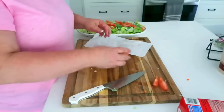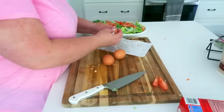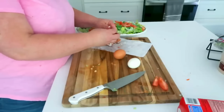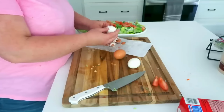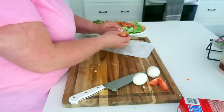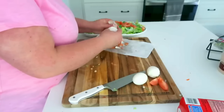Next up, we're going up to our hard-boiled egg. We're going to dice it up. Now, not everybody likes hard-boiled egg. My daughter definitely does not, but I love hard-boiled egg in my salad. It adds great texture, delicious flavor, and really healthy protein. So if you're not interested in adding like chicken or any other kind of meat, you can add in some egg, and that'll bump up the protein value of your salad and make it a lot more hearty.